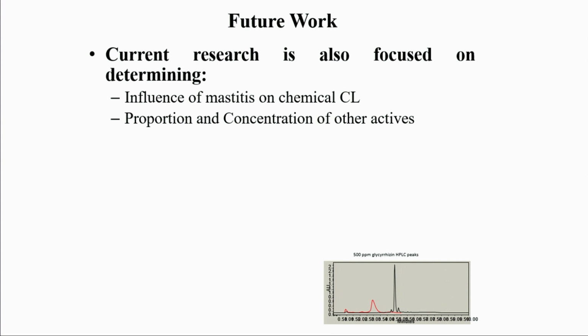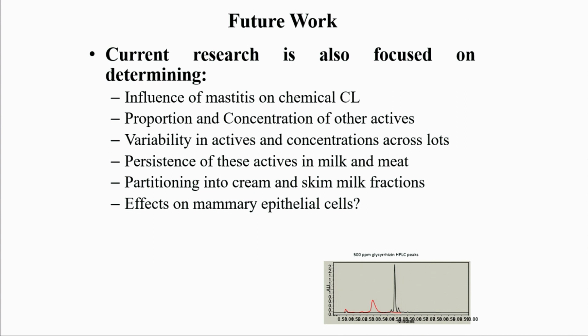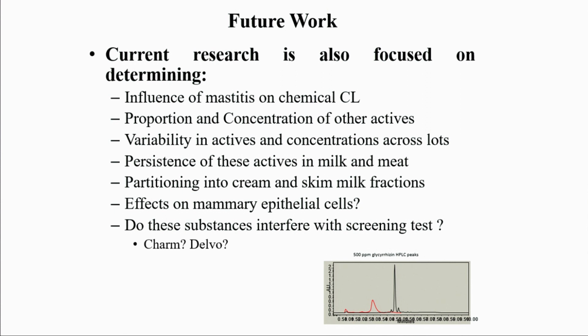What proportion of concentrations of these substances are in these products? Okay, what proportion of actives are there? Actives meaning so-called actives, carbachol and thymol. Is there any variability? Are there differences across lots? And is there any persistence, again, of these actives and other actives in the meat and the milk? Is there specific partitioning into the cream and the milk? And we can get off-flavoring and effects on processing and so on of milk products. Effects on mammary epithelial cells, that's debatable. What is the effect on these epithelial cells? And do these substances interfere with screening, Delvo, Charm test, and so on?